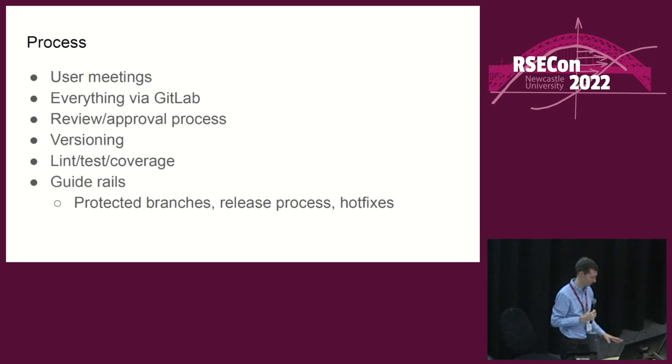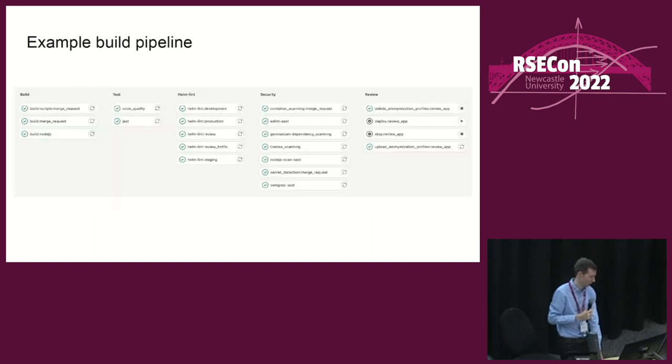Everything is versioned, reviewed, documented. It has to be in order for us to get a medical device certification. And a lot of this requires discipline, but it also encourages discipline, right? So we put things in place to ensure that you can't push code to production without review or inadvertently even. Everything goes through a release process. Hot fixes have to be made to branches that are then merged back to development. Everything else you'd expect for a system that needs to be so robust and reliable.